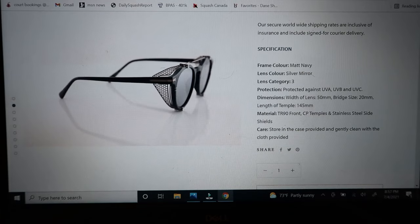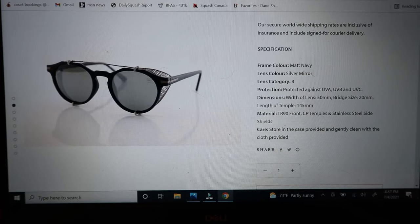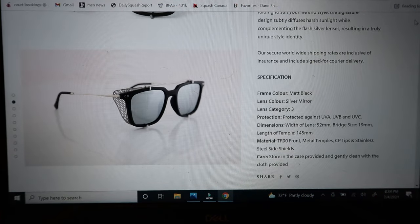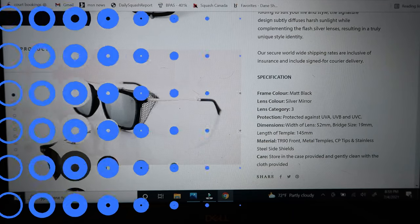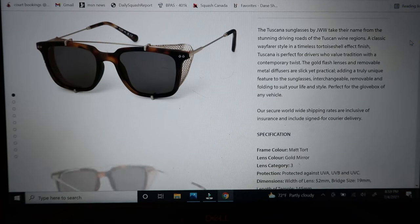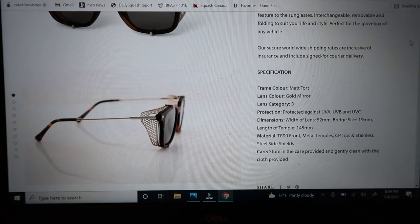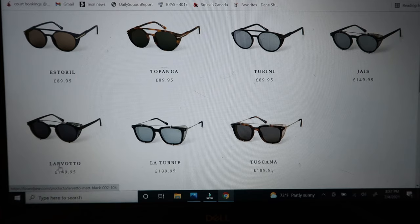The second one you saw was Topanga, named after the Topanga Canyons in Malibu, which is one of the greatest driving roads to cut through the mountains above Los Angeles. After that, we've got Torini, a timeless style designed to be worn on any occasion. The classic round eye style with silver flash lenses and end piece detailing provides an ideal daily driver pair of sunglasses. That pair is meant to be worn with anything, can go dressy but casual as well.